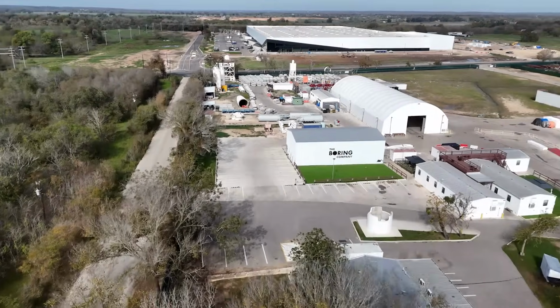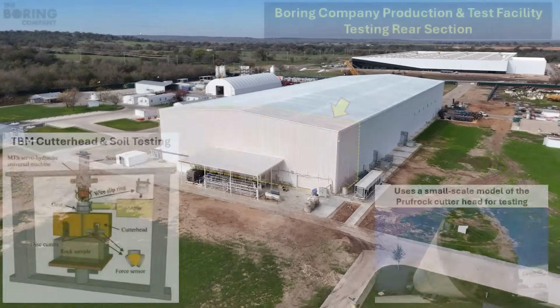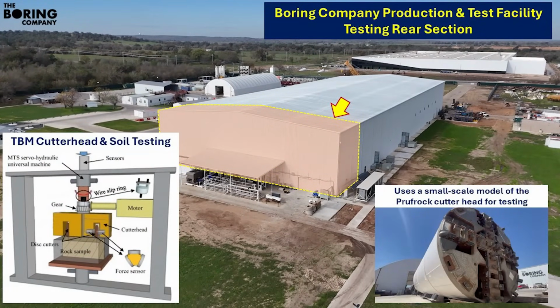I'll reposition the drone to the other side of the site, and we'll take a look at the main production facility. Now, I was not able to take photos on the inside, but I will give you a general idea of the layout of this facility. On this end of the building, as I have highlighted, is where they do the tunnel boring machine cutter head and soil testing. They have a rig very similar to this where they test different kinds of rock samples and see how the cutter heads respond. They use a small scale model of the Prufrock cutter head for the testing.